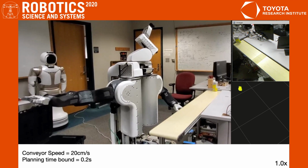Here is the full system in running. The robot has to pick up a sugar box from the conveyor belt, which moves at a speed of 20 centimeters per second, and a fixed bound of 0.2 seconds is set for the motion planner. To the right is shown the camera view of the robot that is used for perception.